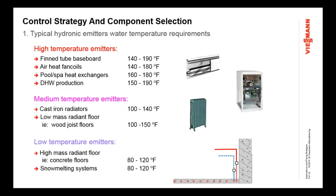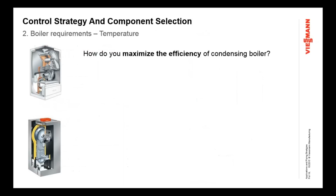That's where you can really drive the efficiency to the max on a condensing boiler. Now, the challenge becomes, as I mentioned earlier, what if I have a high temperature emitter and a low temperature emitter on the same job? How do I run the boiler at two different temperatures? Well, this is where we need to get into looking at breaking that system up into different circuits that get different water temperatures, and we'll show you how to do that in a minute.